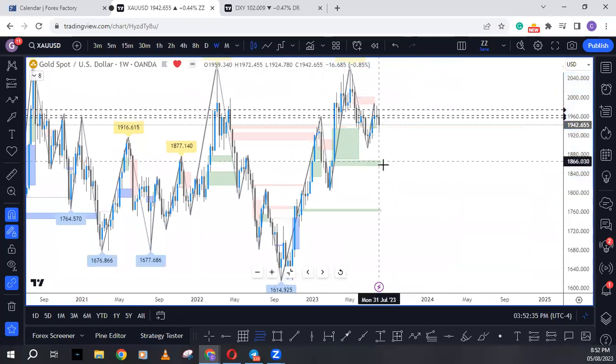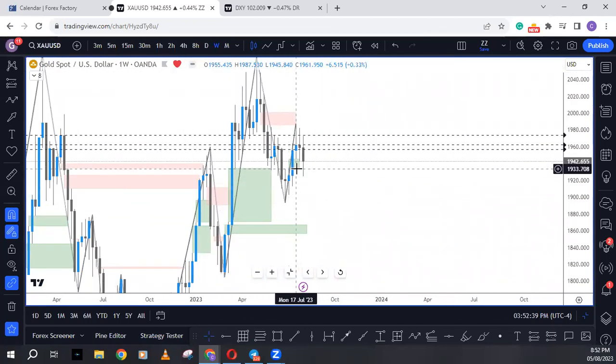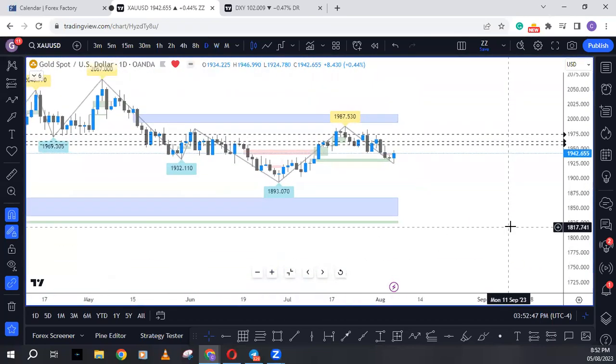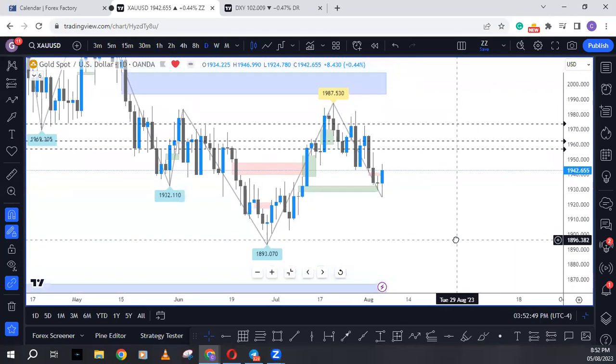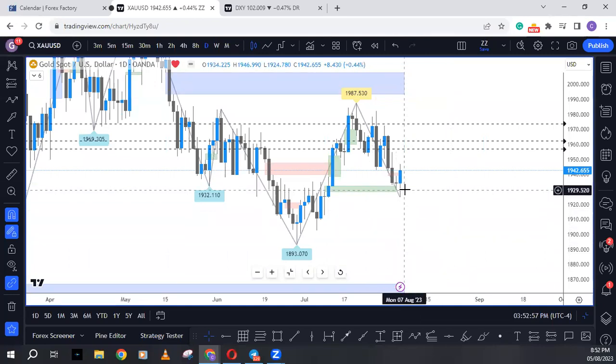And if you look at that, it held above this 1 hour, this weekly fair value gap here. So if we go to the daily time frame, order flow on this is still tilted to the downside, although it has bounced off this fair value gap. So we're going to see a bit of a retracement.